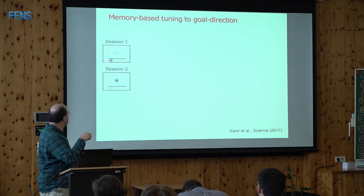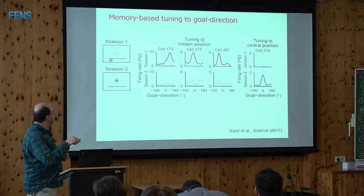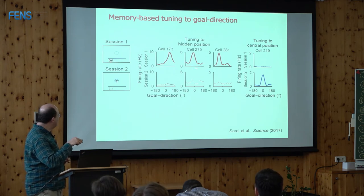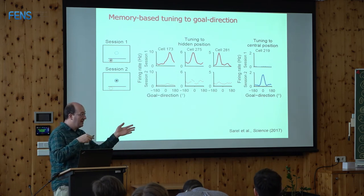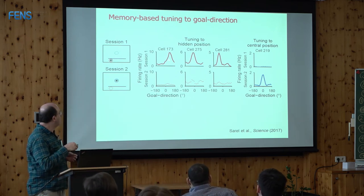Okay, so in the first session, the goal is behind the curtain. Then in the second session, we move it to the center of the room. And these are some example neurons that I had recorded. So you see that these three neurons had clear tuning to the goal behind the curtain in the first session. Okay, so they encode the direction of the goal, although they don't see it. The bat knows where the goal is because it flew around and found it. But it's a mental encoding.